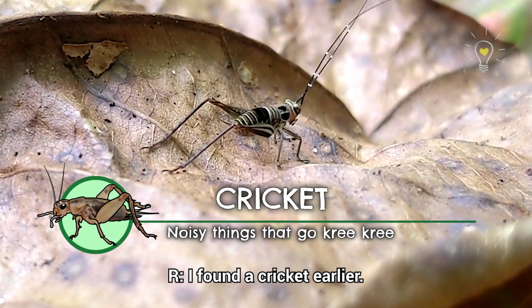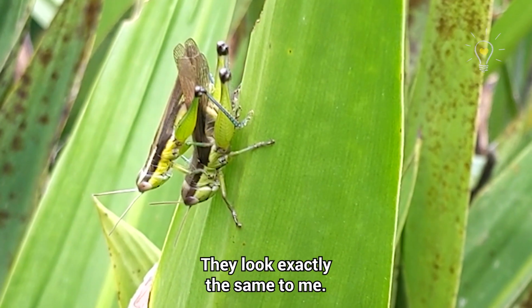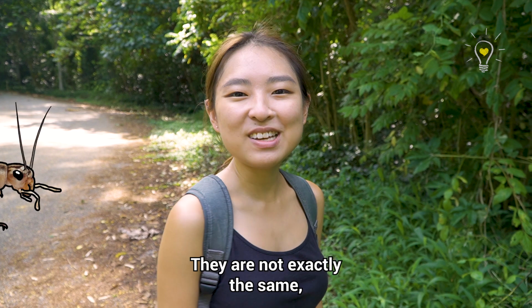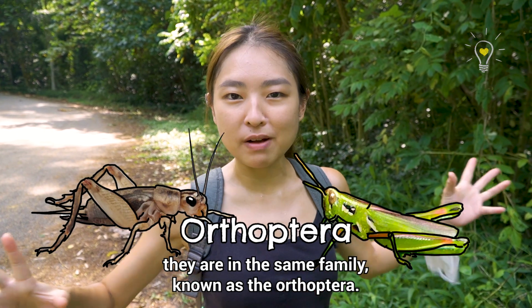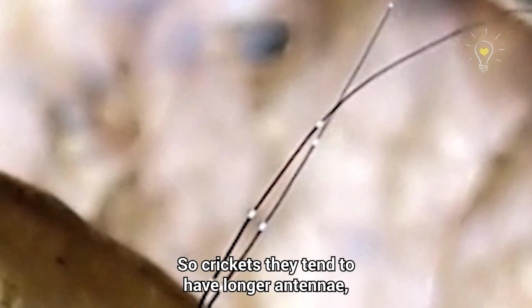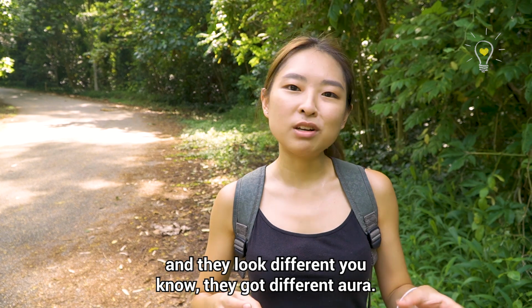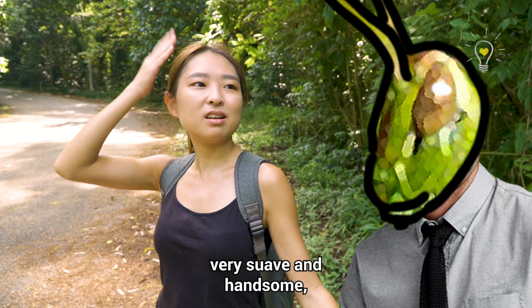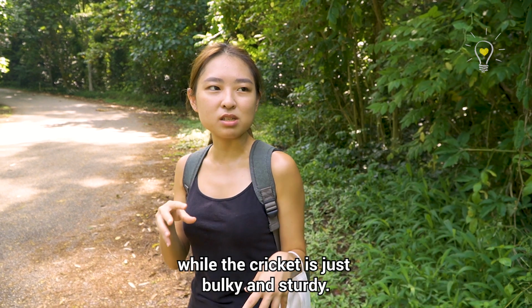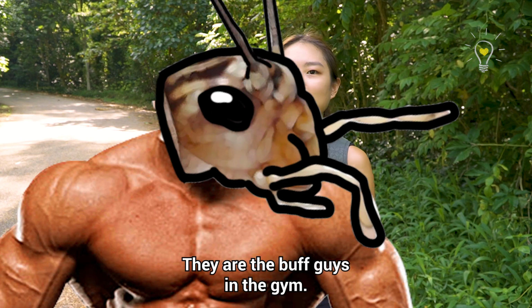I found a cricket earlier. What's the difference between a cricket and a grasshopper? They look exactly the same. Why do they have different names? They're not exactly the same, but they are very closely related because they are in the same order known as Orthoptera. Crickets tend to have longer antennae, while grasshoppers tend to have short antennae. They also have a different aura. The grasshopper is slightly elongated, very suave and handsome, while the cricket is bulky and sturdy. I love crickets, but they're like the buff guys in the gym.